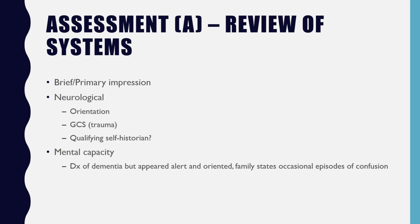Next we get into our assessment, and this is kind of the meat and potatoes of your report. The better you assess, the better you actually treat your patients. So I do a brief primary impression up top, and you don't have to use my template. Find something that's similar. And then I qualify their history ability. I qualify what they're telling me. So their orientation, their mental status, and are they a qualifying self-historian?